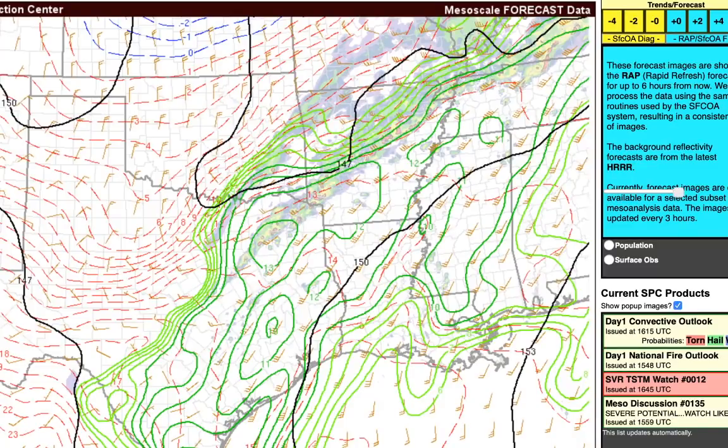But it does appear that if some of these supercells can turn right and move off this line, then there is a chance of some slightly increased tornado potential, especially central Arkansas, middle portion of the afternoon, 2, 3, 4, 5 p.m. And then these are going to congeal into a QLCS pattern or a squall line with embedded circulations that's going to move through the Memphis area by 7 or 8 p.m. and eventually into western Tennessee.